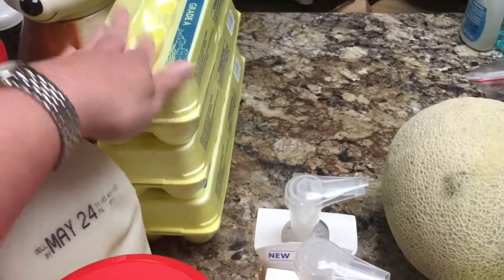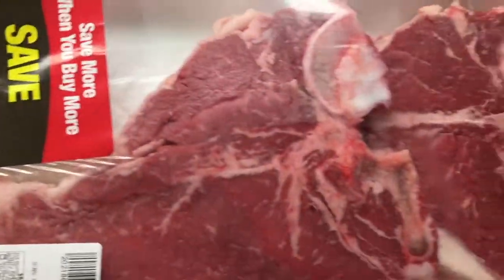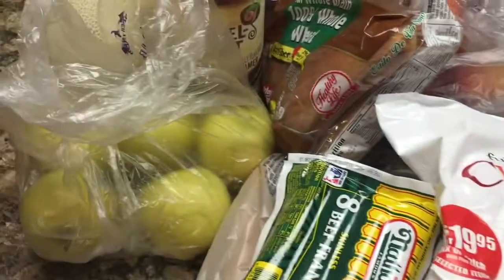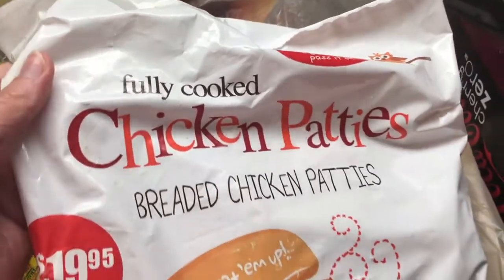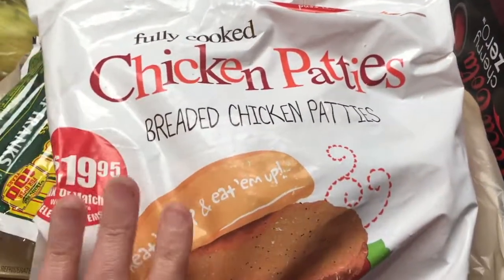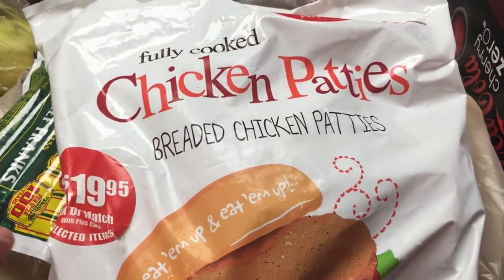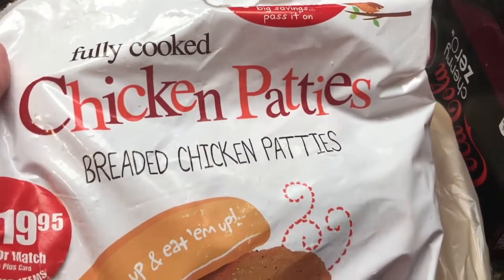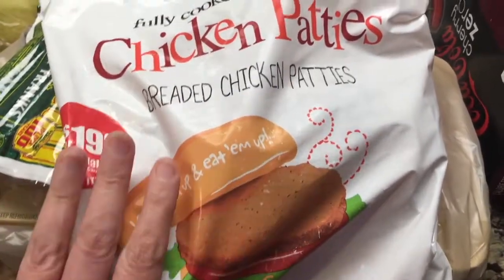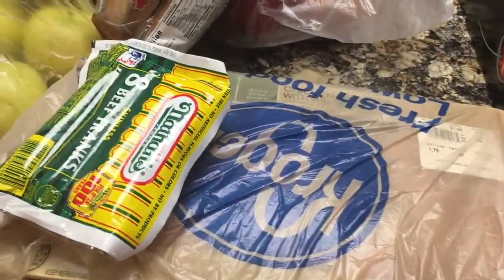I got three things of eggs right here, a package of steaks for the grill, and then we got these chicken patties. I don't buy these all the time, but if you like chicken sandwiches, this is kind of a cheater way to make chicken sandwiches, and they are really, really delicious. So I just buy this big thing. This big bag of chicken patties was under $5, so you really cannot beat that.